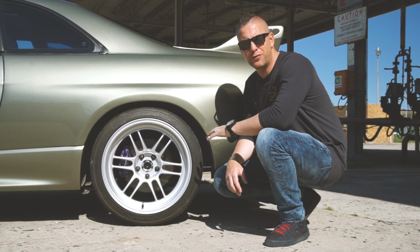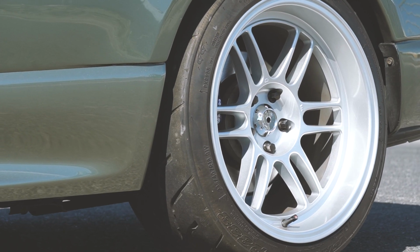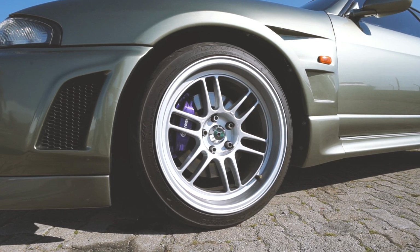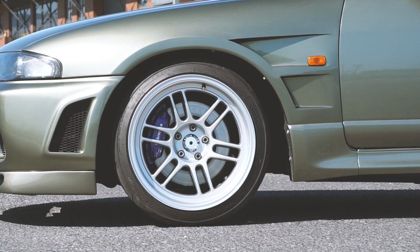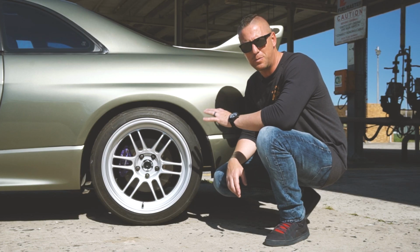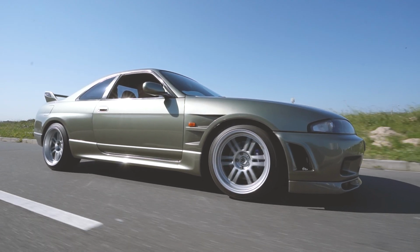So keeping this GTR firmly planted on the ground is a set of R88 Toyos. Really love this tire. And then one of my favorite wheels of all time, the Enkei RPF1s. Really love these wheels. Gives it a nice all-round classic JDM aggression to it. And then suspension-wise, it's running a full set of Tein adjustable coilovers, making sure that you can dial this GTR in perfectly.